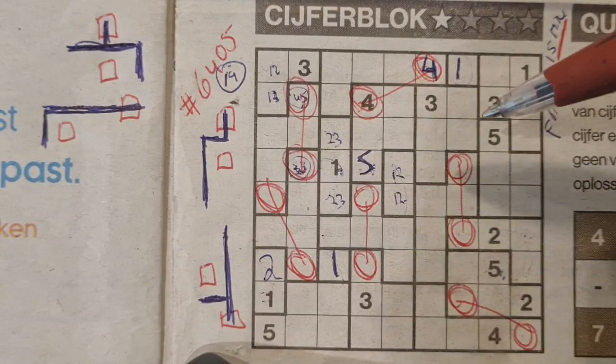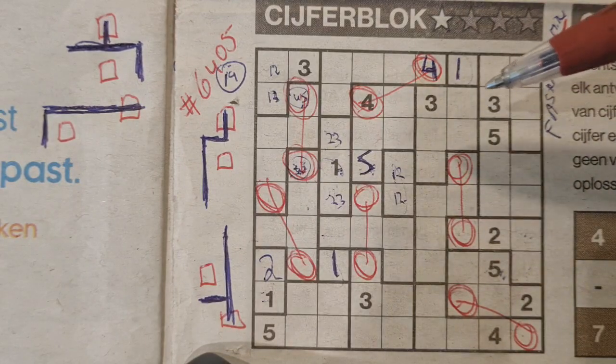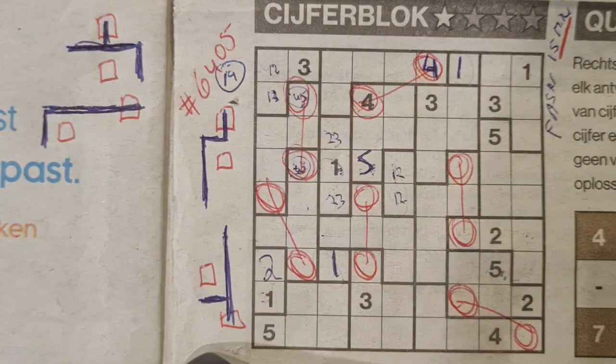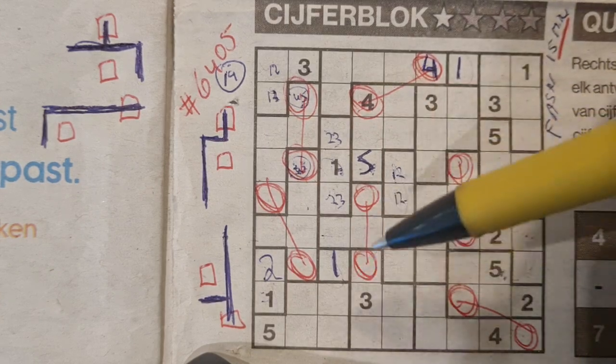Alright, and those are the shapes that you need to recognize in this puzzle. We have here 1, 2, 3, 4 shapes, figures, structures, or constructions that you need to recognize. And the question is why you need to recognize those shapes. Well, then the following step, it's easy for filling those numbers. So let's get started filling those numbers.